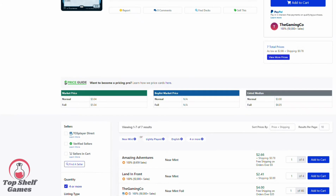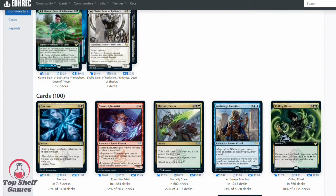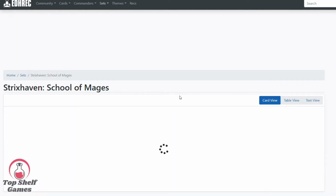And something that I'm going to check against here is we're going to go back to Edhrec and really dig in. And this is something that I did a little earlier. So, full disclosure, I did buy 150 copies of the Archmage Meredith earlier from that gaming company vendor. But let's go ahead and look.